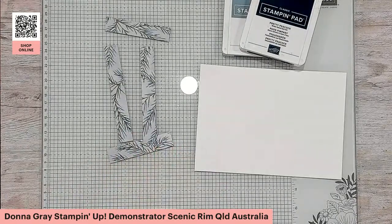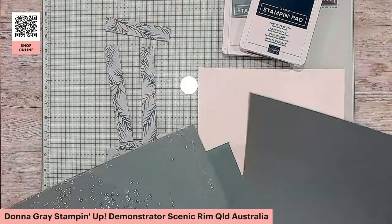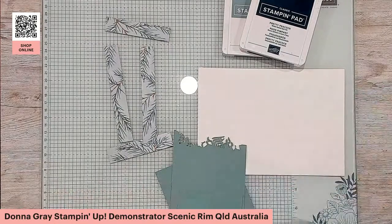Now, let me see if I've got cardstock behind me in those colors. I have Lost Lagoon, so I'm going to grab a layer. Oh, that bit there could possibly be the layer. Let's try that, of Lost Lagoon. We might leave those scraps there to possibly do some die cutting. Do I have any Pretty Peacock in here? Maybe I don't. No. Okay. All right.